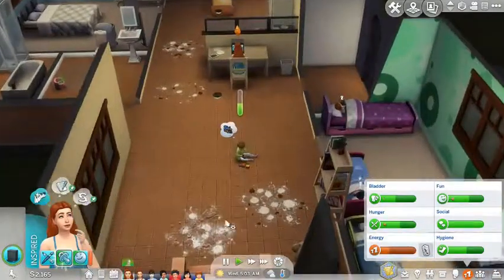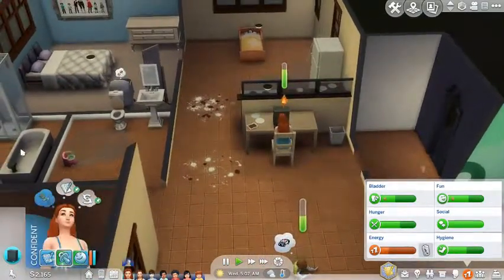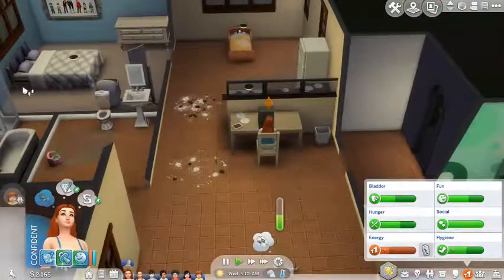Oh my gosh. I really need to clean up the floors. She's getting really tired though, and that's kind of a problem. So we're gonna give a bubble bath to Cletus, and then we're gonna let her go back to bed again.